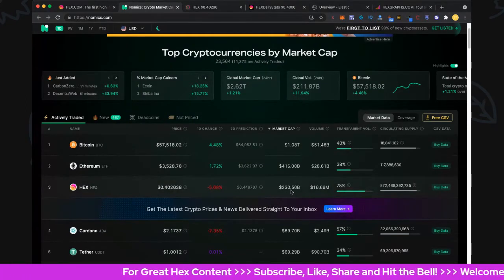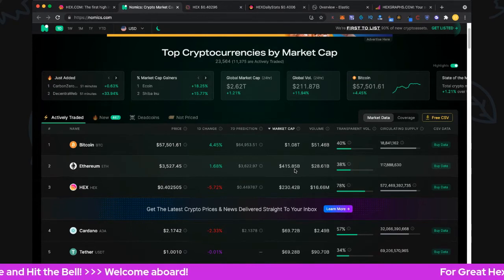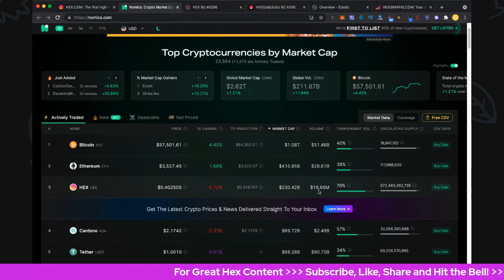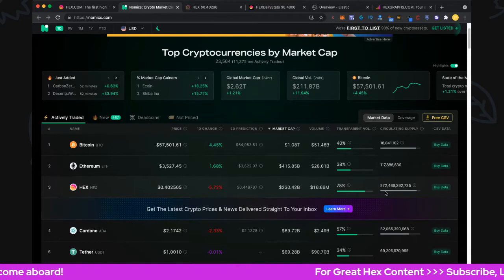All right, so the market cap at the moment is 230 billion, pretty nice. And what's the gap? Maybe a 185 billion gap between Ethereum and Hex. So pretty valuable, and lots of fundamentals coming up for sure. Volume is at 16.6 million at the moment. You can see the transparency volume at 78%, which is outstanding, and of course circulating supply at 572 billion Hex in the market. So pretty nice above that.